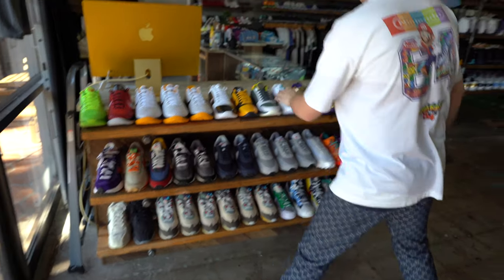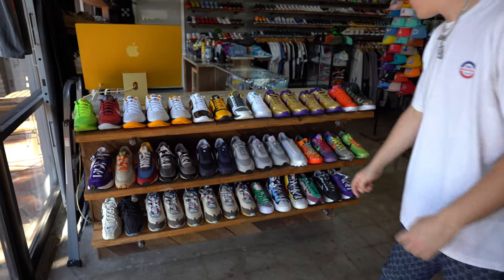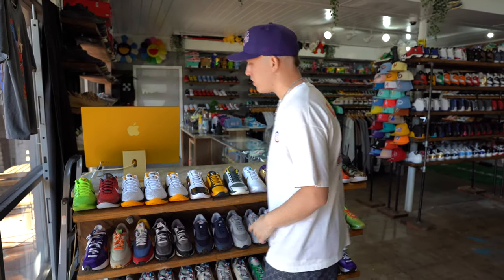We get a lot of the Undefeated stuff just because we have an Undefeated right down the street, so it's pretty good with pairs like that. We get a lot of stuff that comes out. We're able to get it in hand because people bring it by all the time right after they get it on the drop at Undefeated.